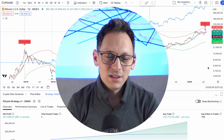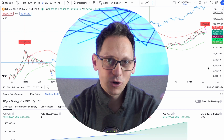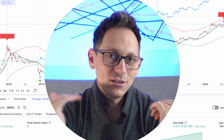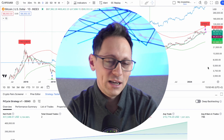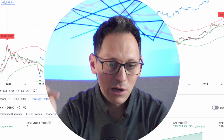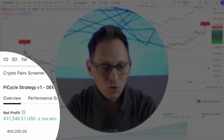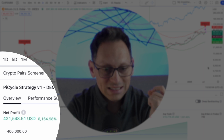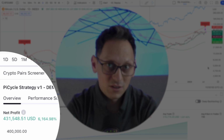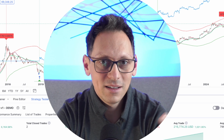Now this strategy is a little bit irritating because it's the PiCycle top and bottom strategy. You might have heard about it already and it's not formulated as a strategy usually, it's just an indicator. But I took the indicator and I made a strategy out of it. And of course I added the equity line, the blue line, so we can see how much the portfolio drops. But if you already take a look at the bottom, at the net profit, you see that it made over 6,000% profit. Okay, so far, that strategy would have made the most money. Let's take a deeper look.